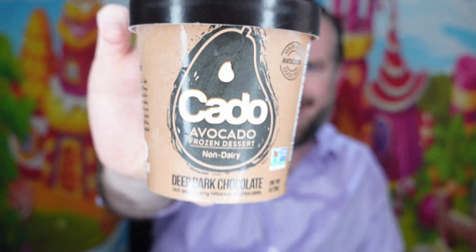Welcome back everybody. Today we're doing Cado frozen non-dairy dessert. It is the deep dark chocolate flavor from them. It is a rich and creamy bittersweet chocolate.